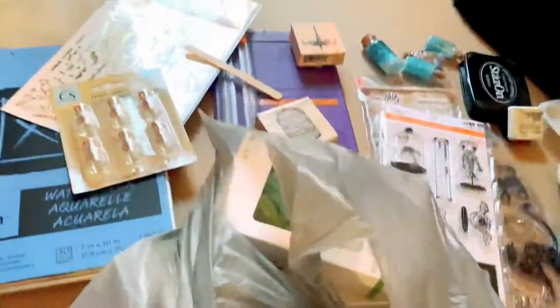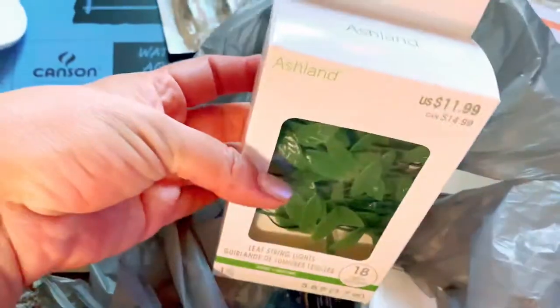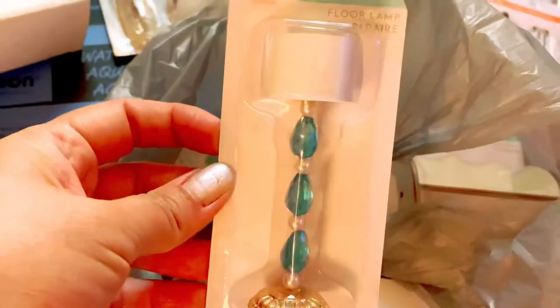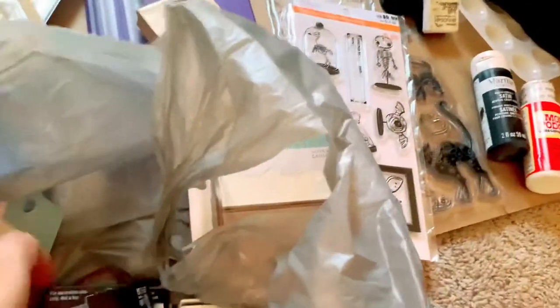But first, let me show you the things that I bought, because right now, all this stuff was 70% off. All their dollhouse stuff. So I picked up this little table that was super cute. These lights. And what else did I get? Oh, and I got this cute little lamp. I know it doesn't go with the kitchen decor, but I had to have it. So I picked that up.